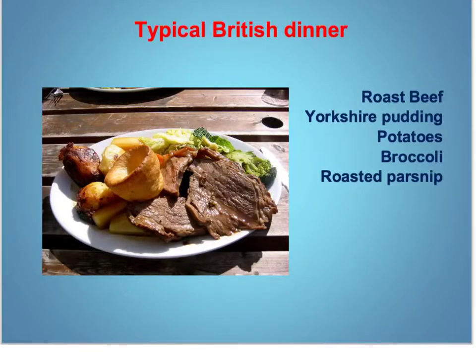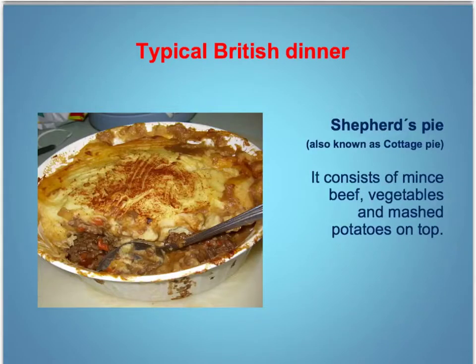Typical British dinner: roast beef, Yorkshire pudding, potatoes, broccoli, roasted parsnip. Typical British dinner: shepherd's pie, also known as cottage pie. It consists of minced beef, vegetables, and mashed potatoes on top.